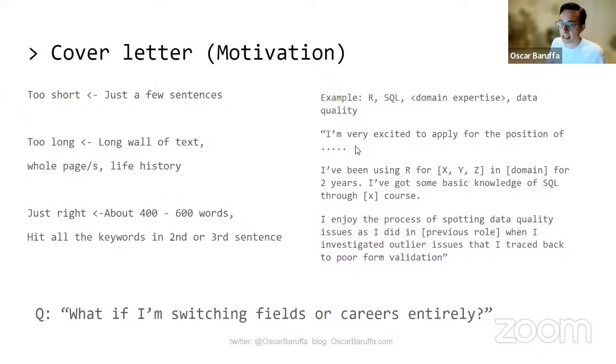Because a manager is scanning through 60, 70, 80 of these, and they're scanning for these keywords. And you want them to see, okay, I've been using R for this, and how long I've done it for. I've got some basic knowledge of SQL. I enjoy the process of spotting data quality. So the idea is just to show really upfront that, even if you just show you have read the job description, that's going to put you in the top 20% of applicants right away.